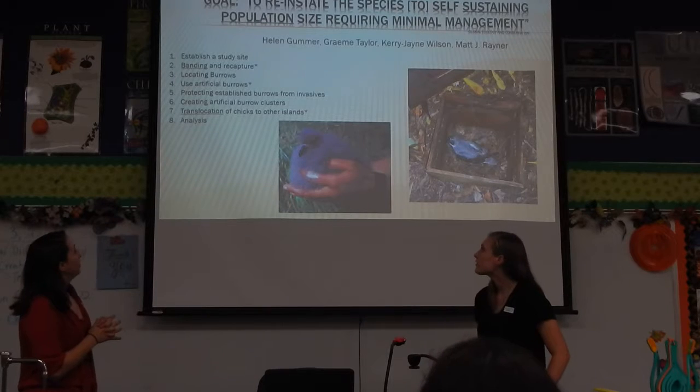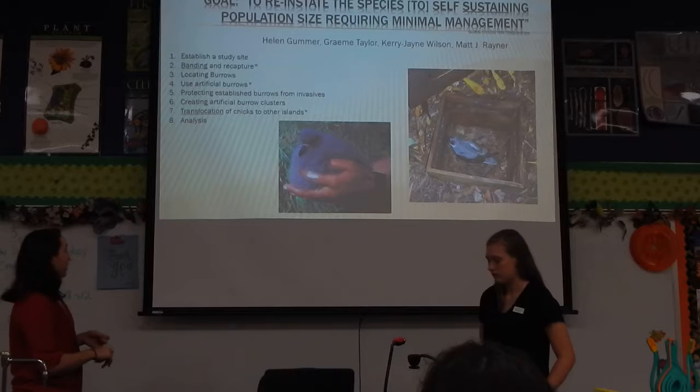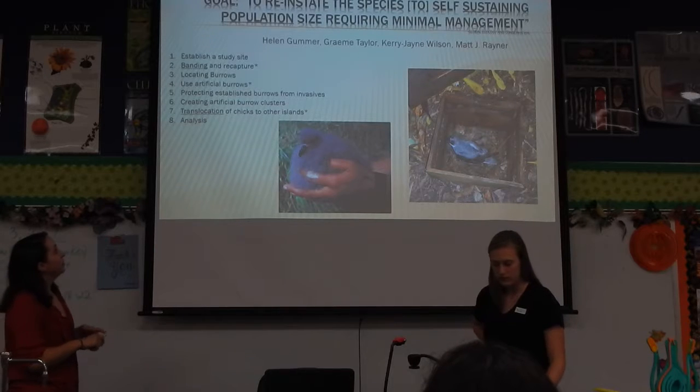So the researchers need to get out there, they need to get into the woods and forests and all the land and make sure that they can set up a safe space for themselves that doesn't actually harm the habitat. There also needs to be something called banding.